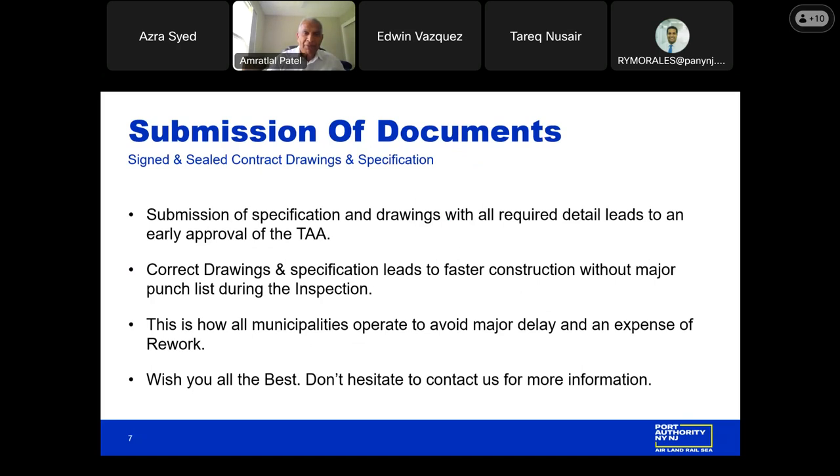please. Submission of documents: submission of specifications and drawings with all required detail leads to an early approval of the TAA. Correct drawings and specifications lead to faster construction without major punch lists during the inspection. This is how all municipalities operate, to avoid major delay and expense of rework. Don't hesitate to contact us for more information.